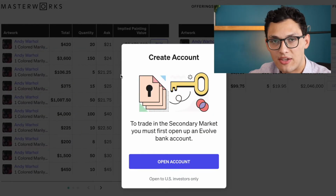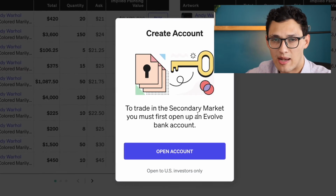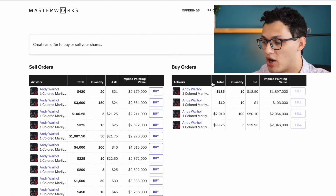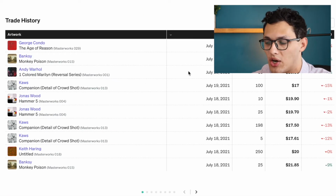Now, in order to actually make these trades in the secondary market, as you can see here, you have to first have established an account with Evolve Bank. And this is going to be limited only to US investors. So once you do create an account, you can buy and sell trades directly with other members on here. And once one of your transactions completes, it'll be added to the trade history here at the bottom of the page.